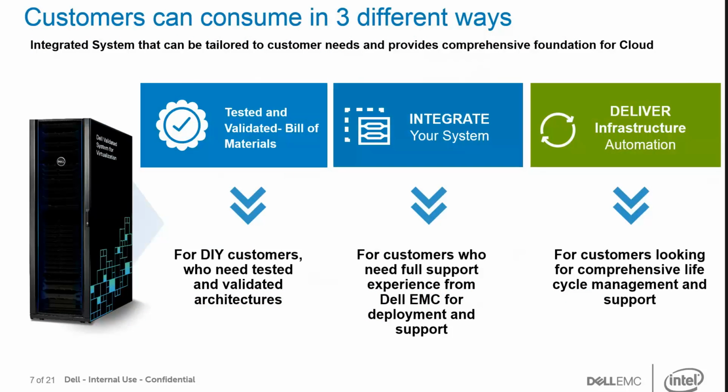So we also recognize that our customers fall into 3 camps, if you will. There are customers who pride themselves on their capabilities in infrastructure design and deployment. For these DIY customers, they can take the output of the program, which in simple terms is a bill of materials, and they can buy that and deploy it themselves. They've got the skills to do it themselves.